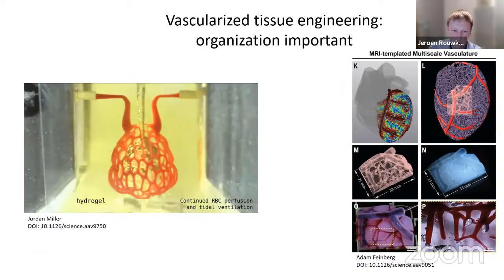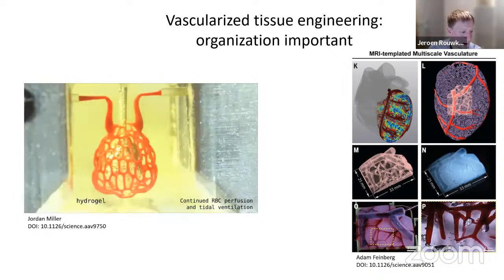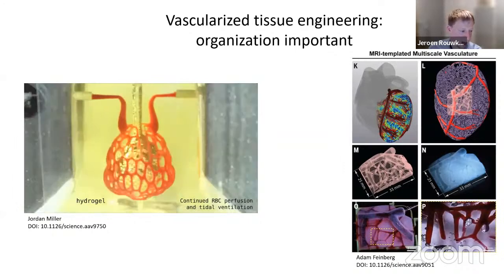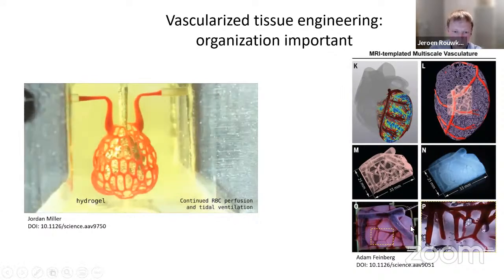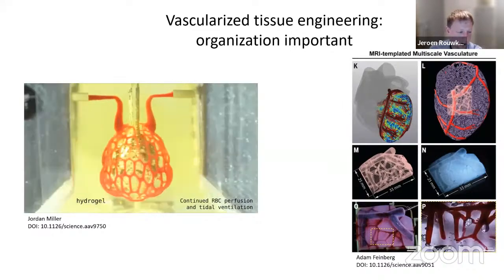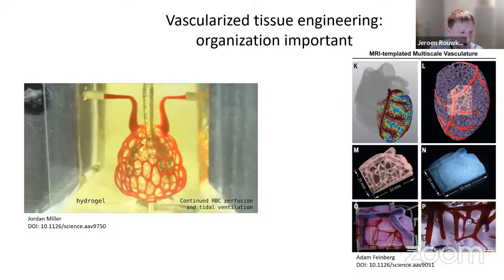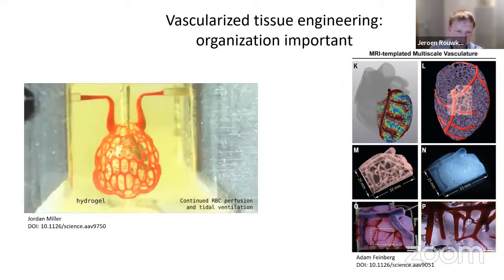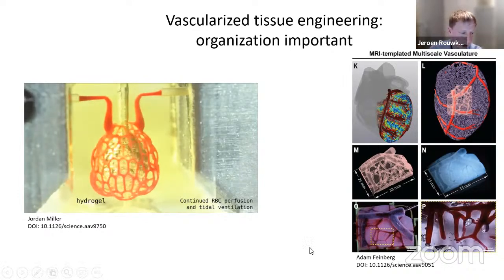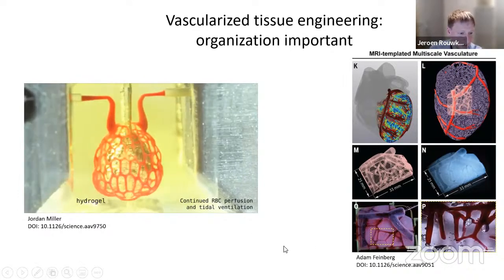So there is a lot of effort and progress in terms of biofabrication, where it's now also possible to make not only the bigger vessels, but also some of the very small capillaries. Unfortunately, it's still very difficult to combine all those scales within a single print. So often there's a trade-off between either having very high resolution or having a technology that can also produce large volumes in a certain amount of time.